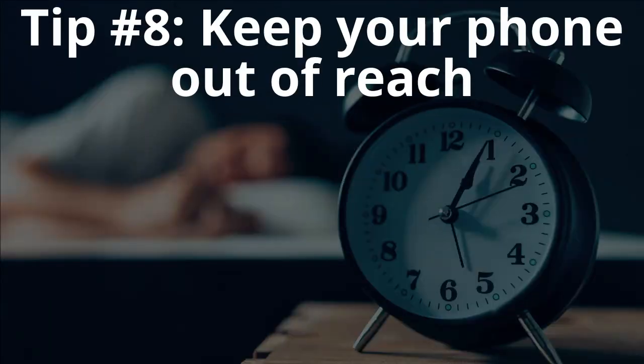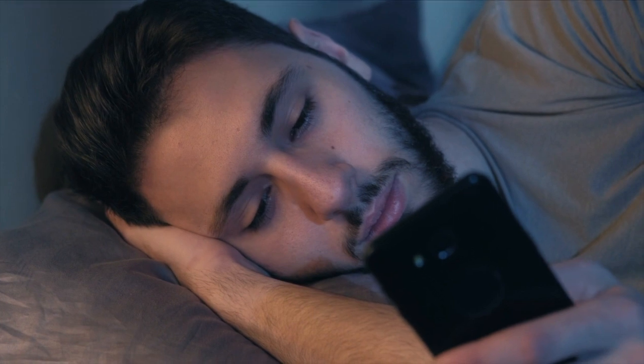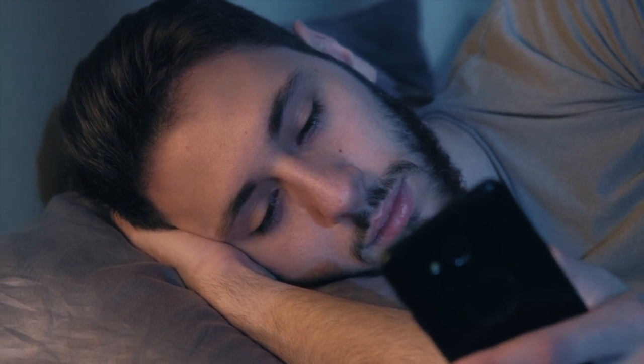Tip number 8, keep your phone away from your bed. If you're like most people, you probably put your phone on a nightstand next to your bed, and you scroll through your phone right before sleeping. This means, though, that you're getting blue light before shutting your eyes. Put your phone away from your reach, maybe on a table or desk farther from your bed, so you can avoid the temptation to read it before sleeping.